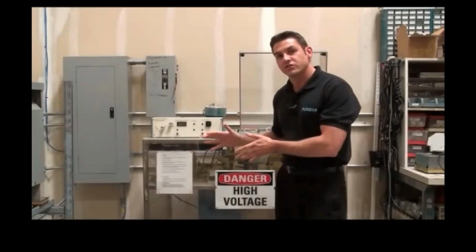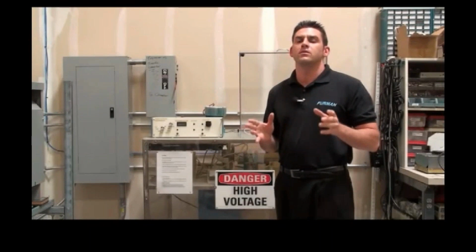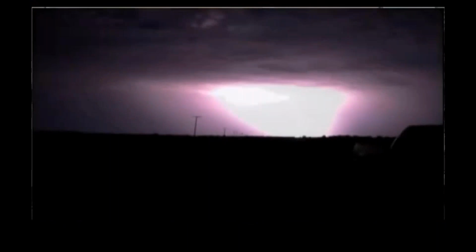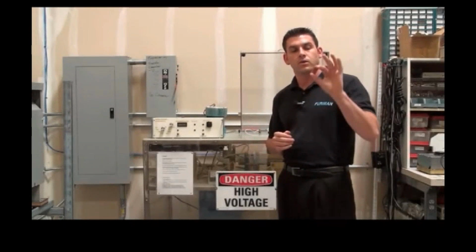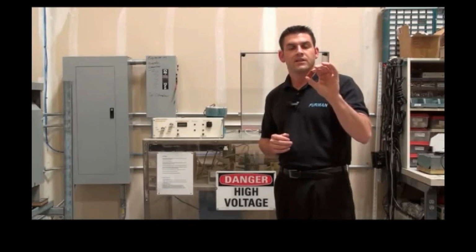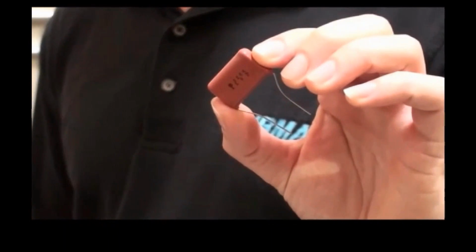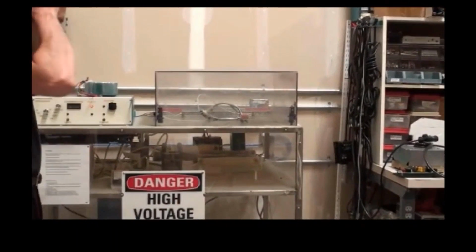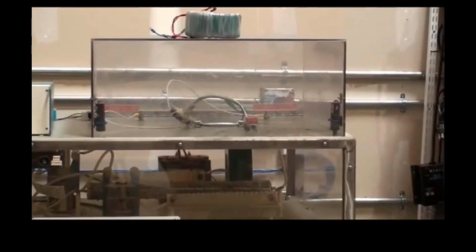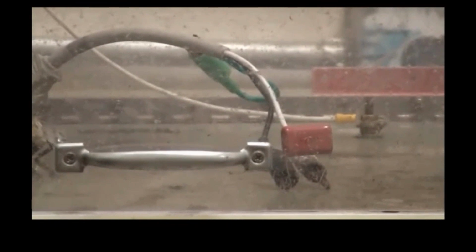This is our surge generator. This massive custom-built piece of test equipment can produce an incredible amount of energy, which simulates a nearby lightning strike. To demonstrate the destructive power of this surge generator, we're going to put a capacitor on the output of it. This is a typical electronic component that you'd find in most audio and video equipment. Here we go.